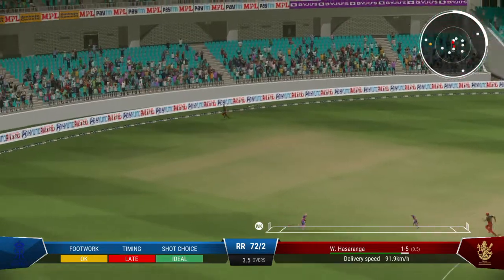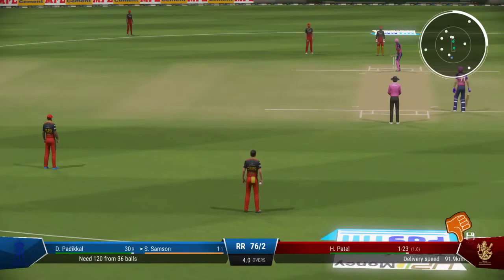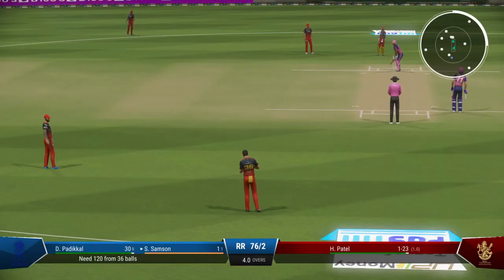Yeah. Very sweet off the bat and 4 all the way. Quick to get onto that sweep. It was beautifully placed and beautifully struck for 4. Patel from the north end.